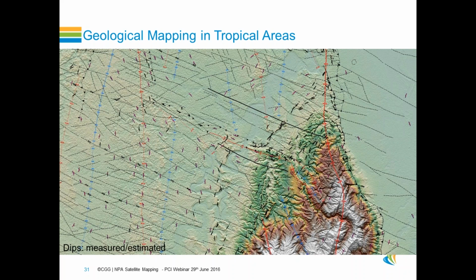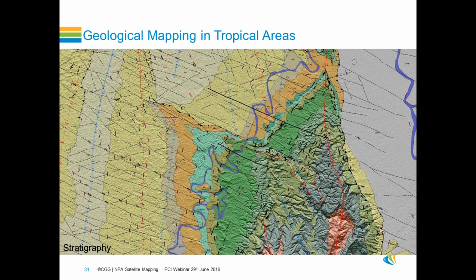We also have the dips as well. They're measured where they can be from the elevation model. Depending on the scale, the higher resolution elevation model we have, the more detail we can obviously get from the dips, but for some of the regional scale geological mapping projects, it's not feasible to perhaps have a very large high resolution DEM, so we use the best that's available to support that. And then the lithological layer as well on top of that.